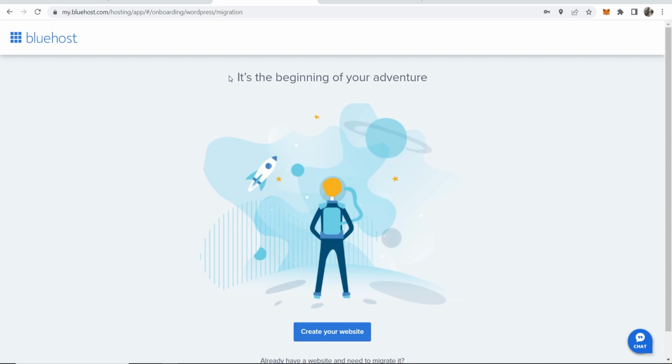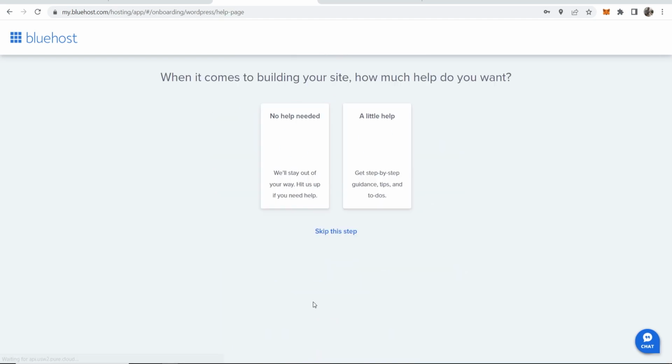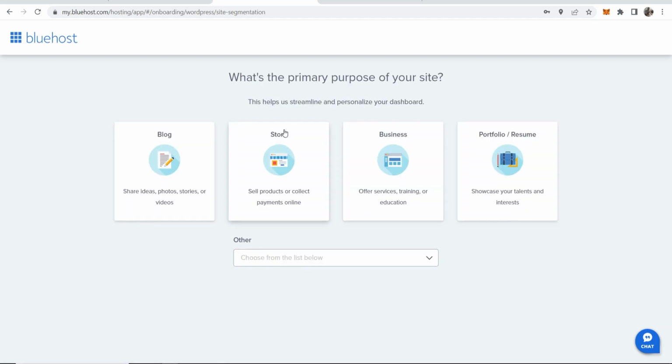We're being redirected to the Bluehost portal, and now we can see it's the beginning of our adventure. And now we can go ahead and create our website. So click here where it says create your website. And what I would recommend you do here is learn Bluehost and WordPress from scratch. So I'm going to say no help needed.